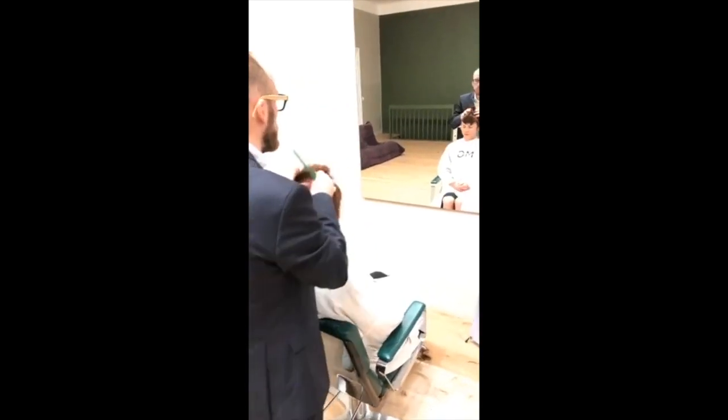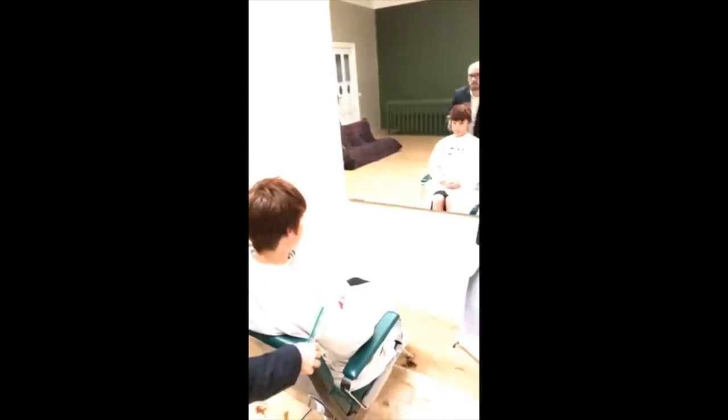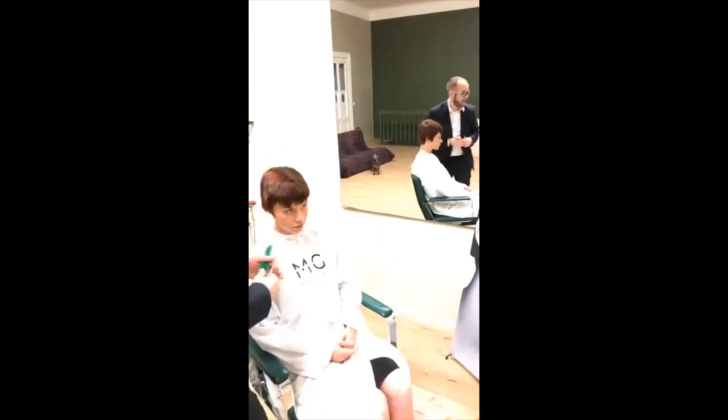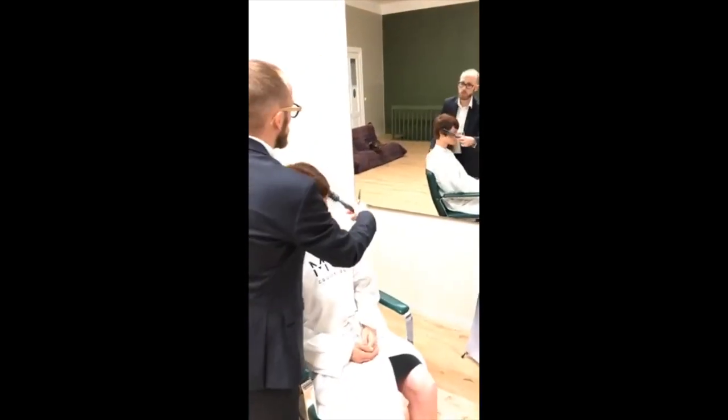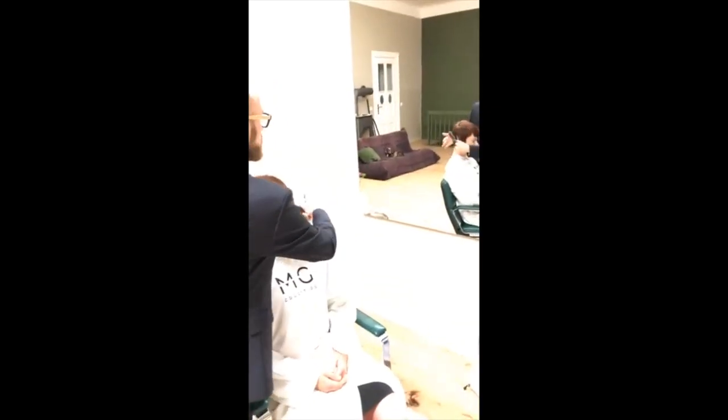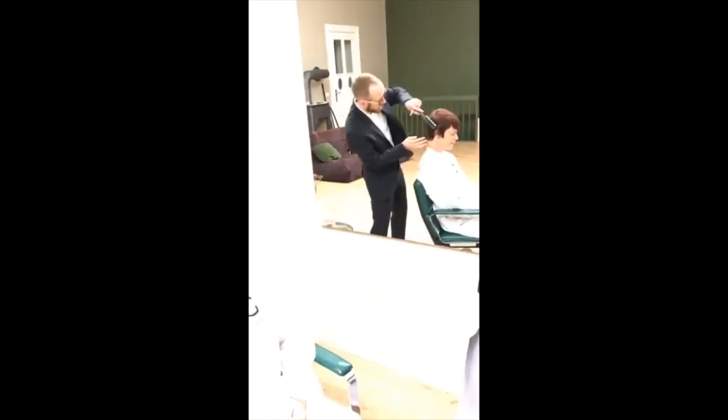So, for this point, I'm really happy with the haircut. I'm doing a last check in the mirror on the side area. I really like to use this skeleton brush because it shows you the texture of the haircut, yeah? And it shows you this nice shape.